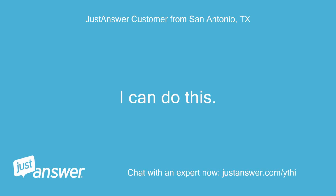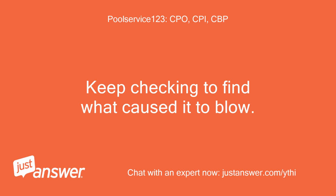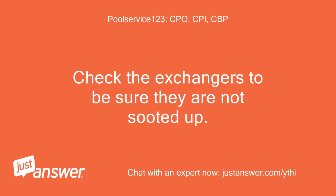I can do this. I actually think I have narrowed it down to a blown thermal fuse. Keep checking to find what caused it to blow. Is the fusible link melted? Check the exchangers to be sure they are not sooted up.